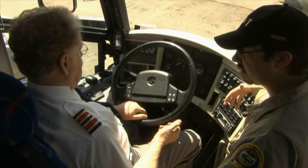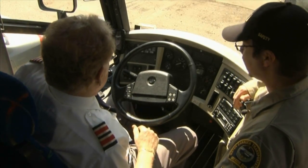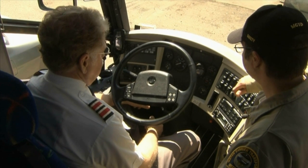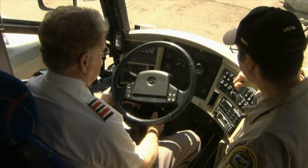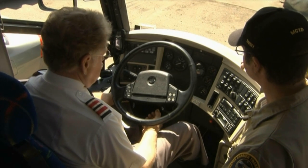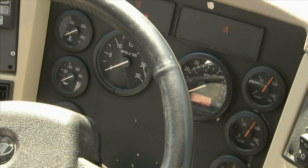Looks like your seatbelt's working okay, so you can undo that. Next, we're going to check the low air warning. Turn the key to the on position. Looks like you have about 100 pounds of air pressure. Go ahead and push and release the brake pedal until the low air warning light comes on, please. The low air pressure warning must activate at a minimum of 55 psi or half of the compressor governor cutout pressure, whichever is less.